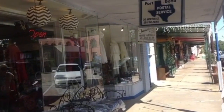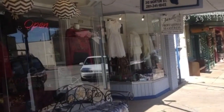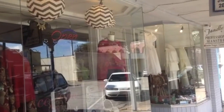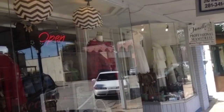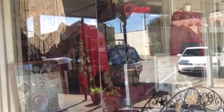Hey, I am in downtown Richmond right now. Just got through meeting some friends for lunch and thought I would just take a cruise down the street. My first stop is the Fort Bend Postal Service. And this little building, it's like a downtown strip. Richmond's a really small town.